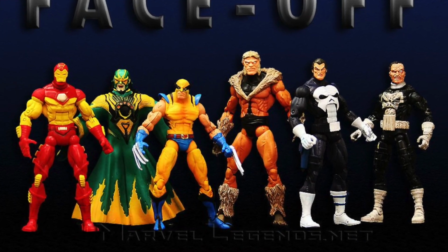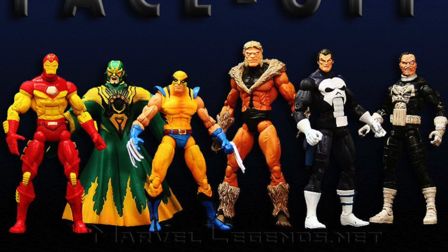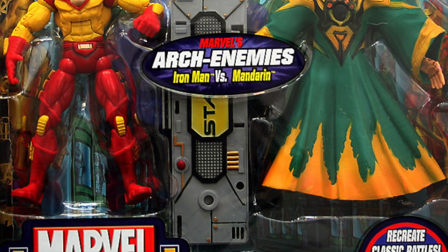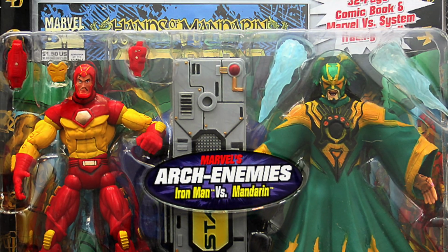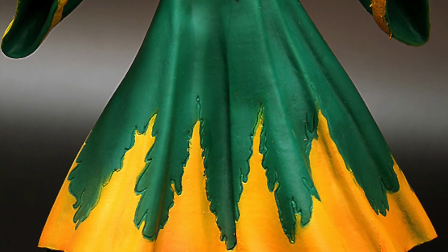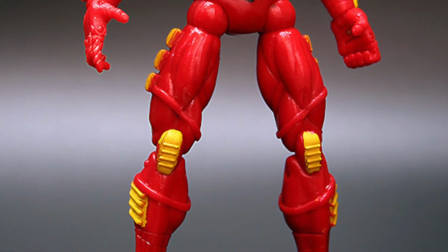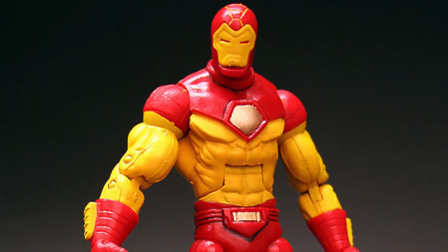Alright guys, we're powering on through the year and it is time for another round of face-off. First of all, we have Iron Man and the Mandarin. Can you believe, to the best of my knowledge, this is the only Mandarin comic book figure that we've had for the Legends line? It is so in need of an update and hopefully we're going to see that soon.